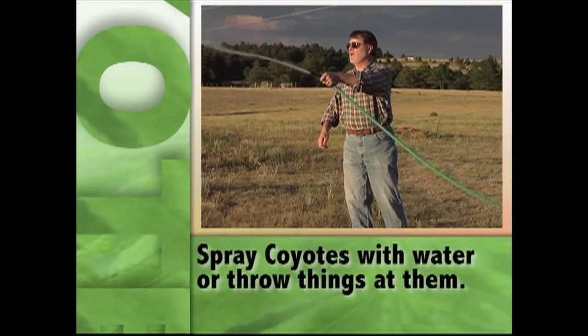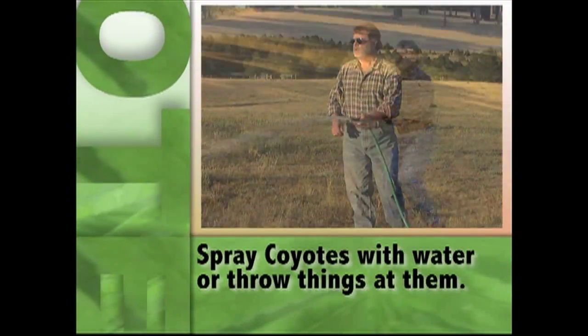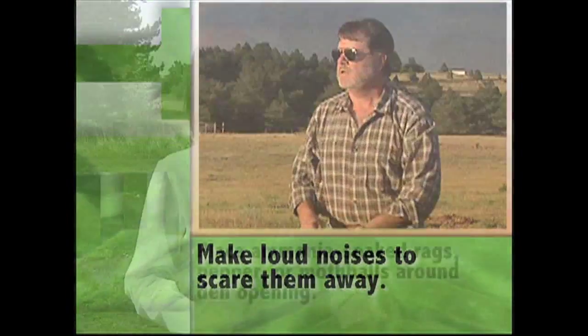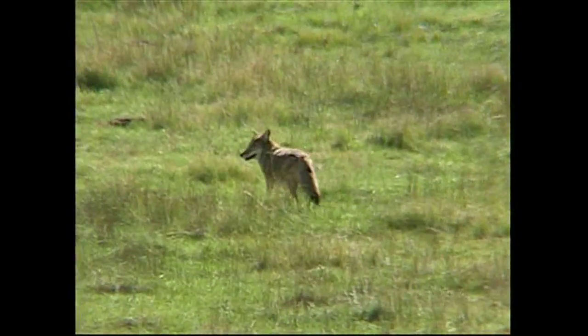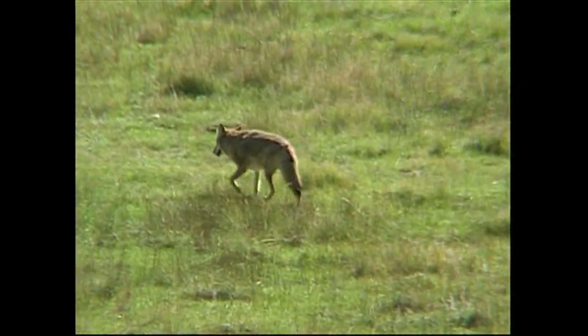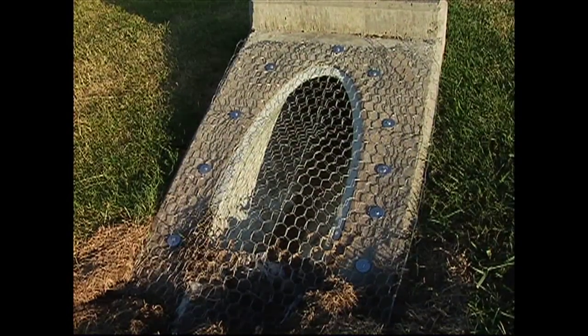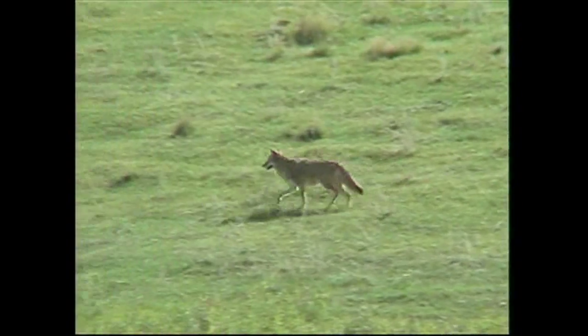If you see them outside your house, spray them with water, throw stones at them, and make a loud noise to scare them away. We'd like people just to do what they can to coexist with coyotes. We're kind of lucky to have them in Colorado, but we understand that there are limits to how comfortable they should be with people. By taking some simple and sensible steps, you can avoid conflicts with coyotes.